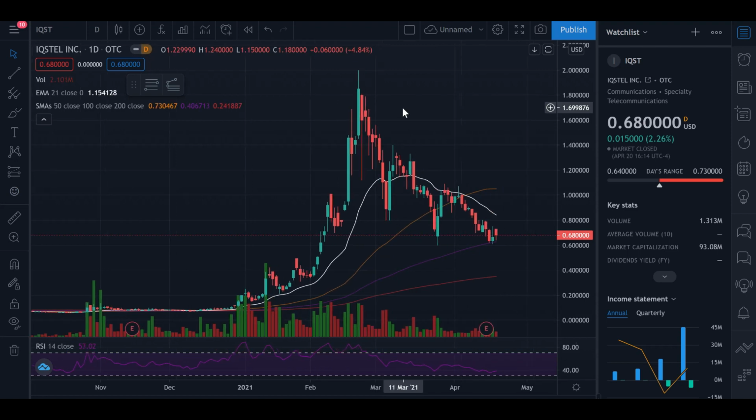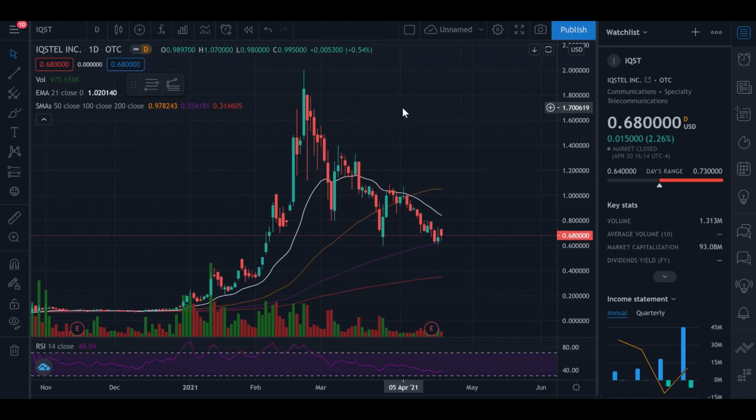Right, so now if we take a look at the charts, I have got the daily chart pulled up at the minute. So this is the daily chart, and there's a few different aspects that I want to talk about. One is the daily, which is sort of a macroscopic view, and then I want to go into a sort of microscopic view, and we can see some of the shorter time frame price action as well.